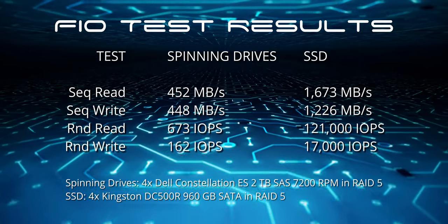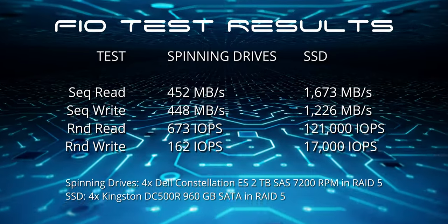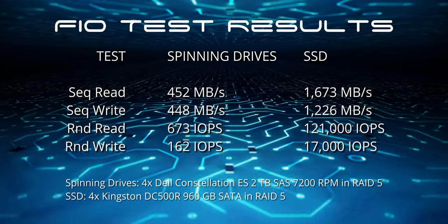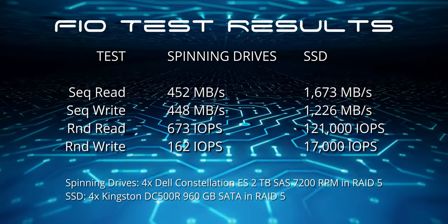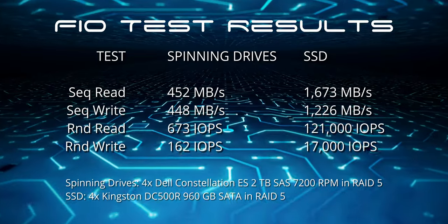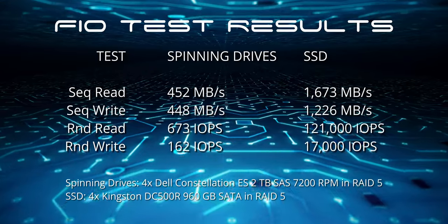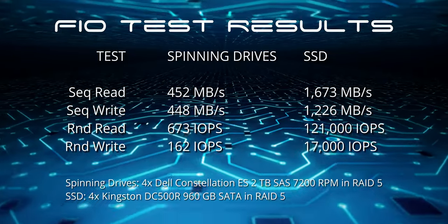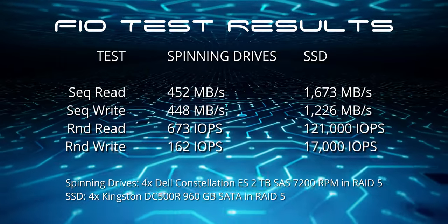So in the middle column there, I've got the 4 Dell Constellation ES drives. Those have the SAS interface running at 7200 RPM, and I've configured them in a RAID 5. You can see the IOPS, input-output per second, is very, very poor by contrast to the SSDs in the far right column. Those are the DC500Rs from Kingston, configured in the same way, a RAID 5 with 4 drives. However, these ones are 1 terabyte drives versus the spinning drives that are 2 terabytes each. Not apples to apples, but you can see clearly that the speed is significantly improved on the SSDs.